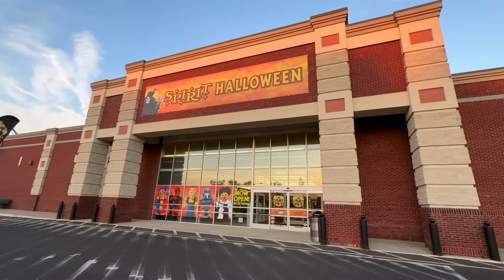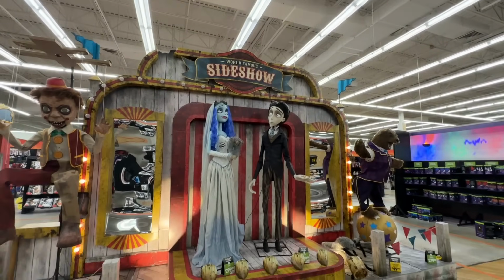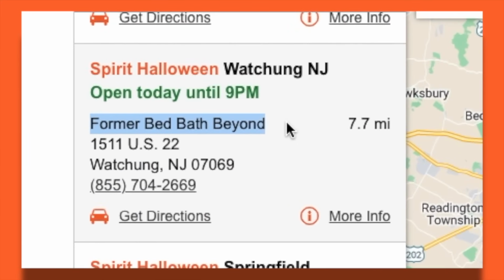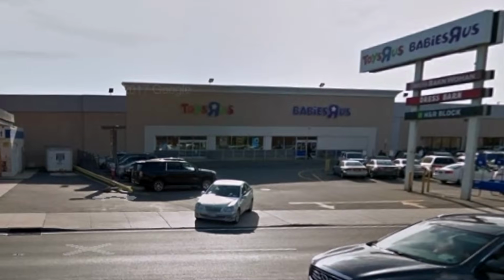Spirit Halloween is known for taking over abandoned buildings and turning them into the Halloween store you see every year. They will go in almost any building they can find, and if you go on their website, it tells you what the buildings were originally. So after looking around, I came across this location in New York where it was once a Toys R Us.